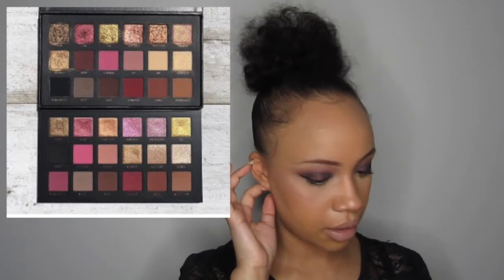So for example, rose gold, it's the 4th one in on the top row. That rose gold and the rose gold in the new palette, which is the bottom palette, in the exact same place, 4th one in on the top row, are both called rose gold. They are not the exact same shade. So it's fair to say that some of these shades have been changed completely, not just formula wise, but shade wise as well.